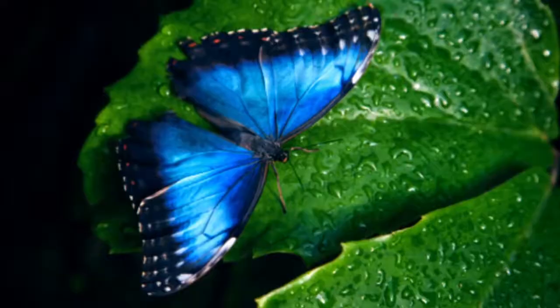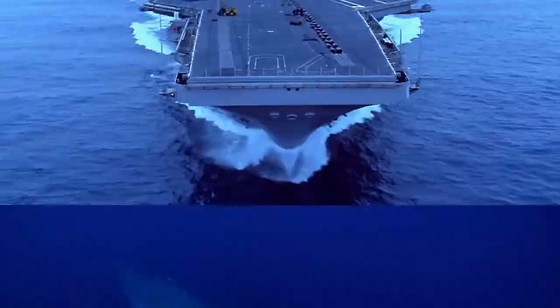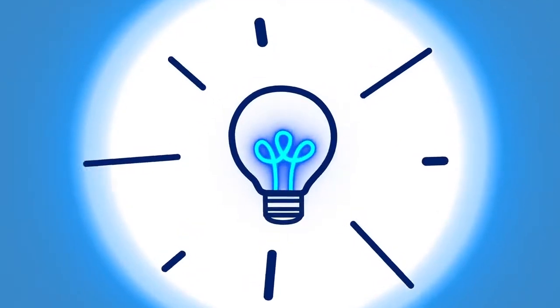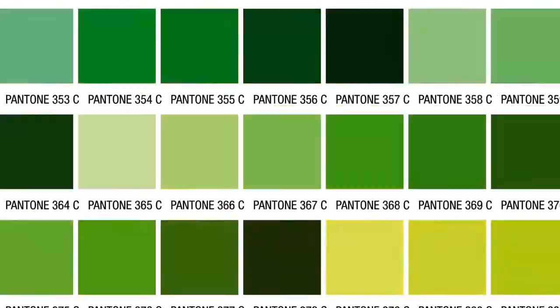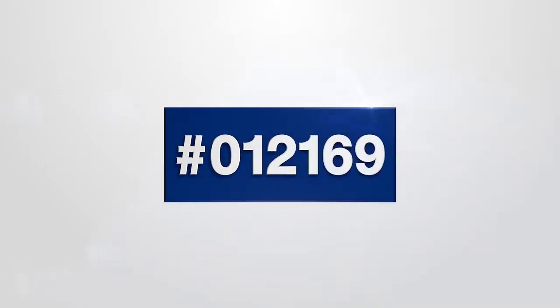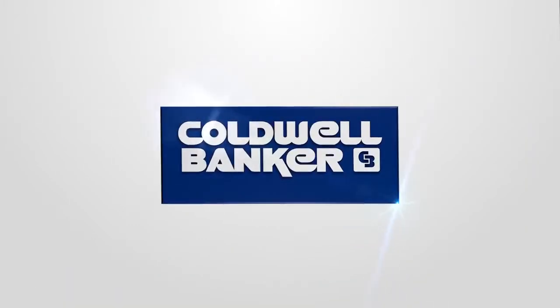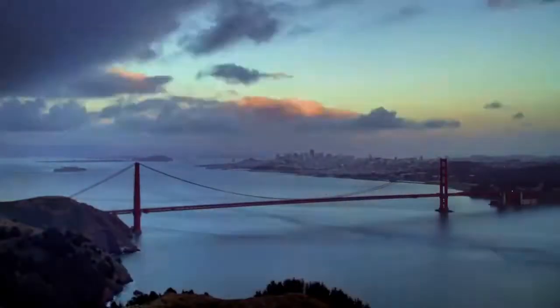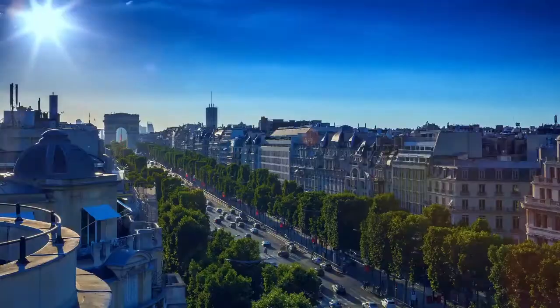for a reason. We've got royal blue, we've got navy blue, we've got the deep blue sea and the wild blue yonder. And everybody knows that great ideas come from one place and one place only, and that is out of the blue. Yes, blue is true, and the truest blue of all just might be Pantone 280C, hex code 012169, the blue of Coldwell Banker. The blue that represents thinkers, deal makers, innovators, and doers, 91,000 strong, spanning 47 countries for 111 years.